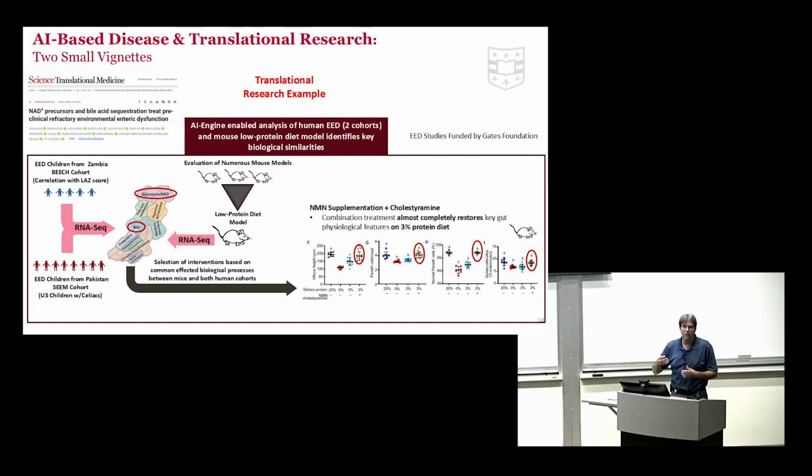So we did. There was Western diet, and there was, I think, a smoking mouse model with an ATG16L1 mutation.